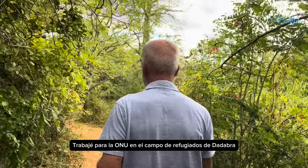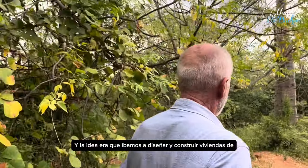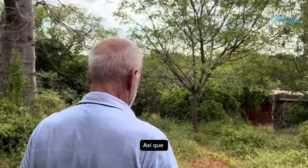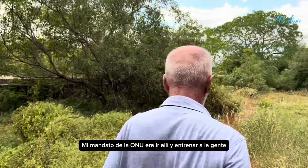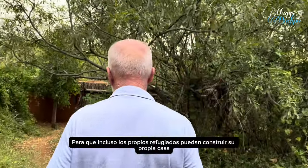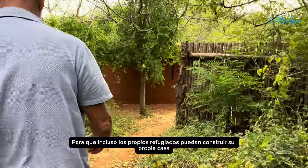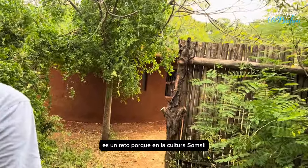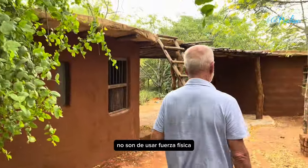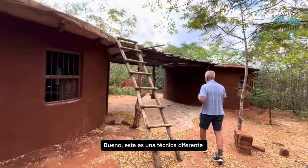I worked for the UN in the Dadaab refugee camp, and the idea was that we were going to design and build low-cost housing for refugee families. So my remit from the UN was to go there and train people to use these machines so that even the refugees themselves can build their own home. And it's challenging because in Somali culture, they don't really use muscles. They are businessmen. They're not really hands-on laborers. So this is a very different technique.